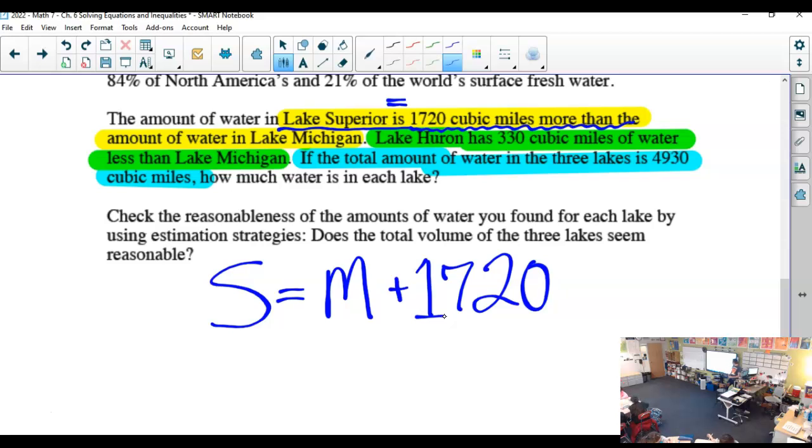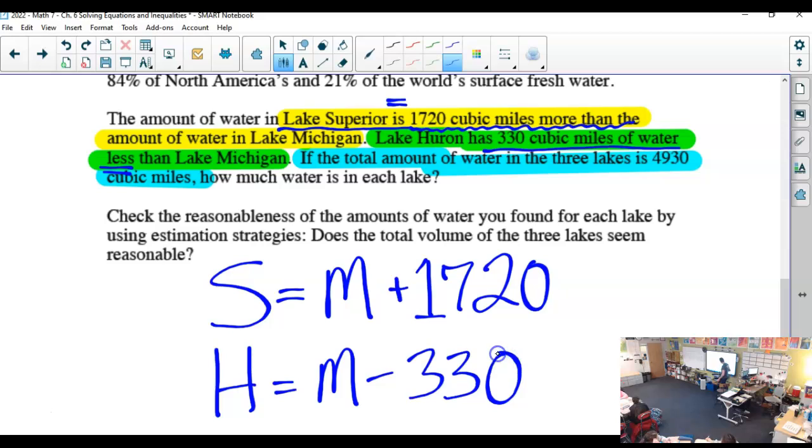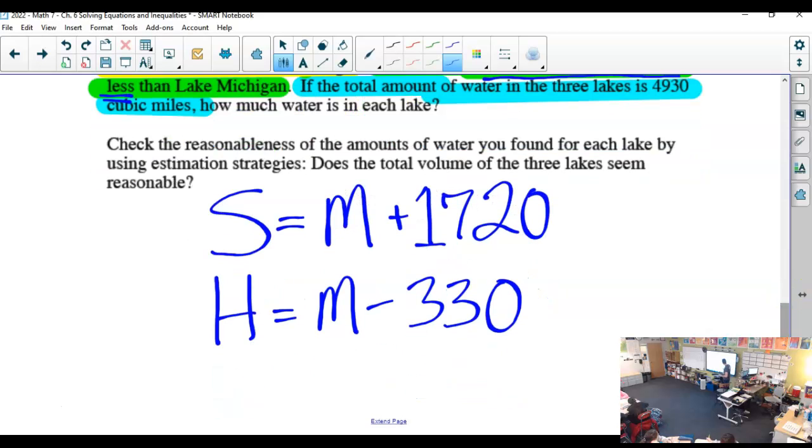Antonella, you want to help me with the next one? H equals less. So yeah, Antonella's saying M minus, right? Because it's less than M minus what? 330. Marina, where can we... Do we have Marina? Kylie, where can we go from here? Yeah, M equals M, because we got to talk about Michigan. Why aren't we just talking about Superior and Huron? Because M is like a big variable, both of them. Yeah, and the 3 lakes, right? We're not just looking at the 2, we're looking at the 3.